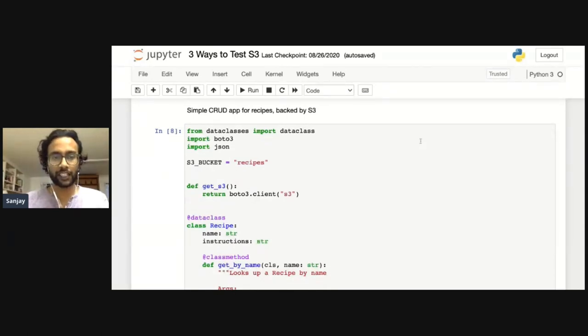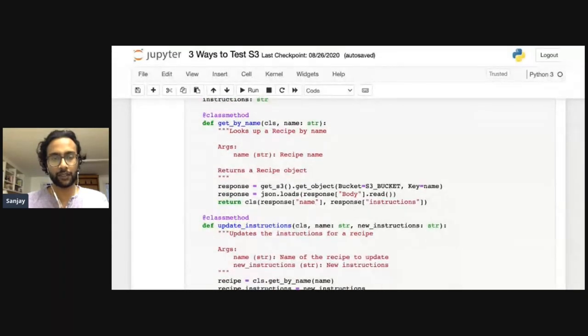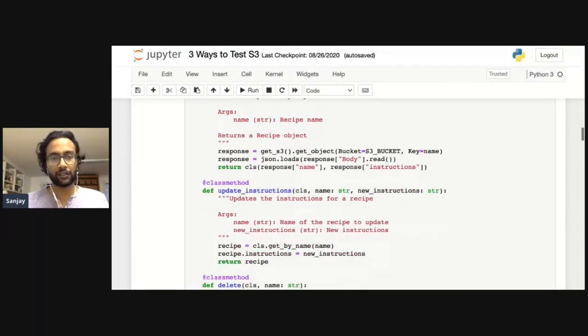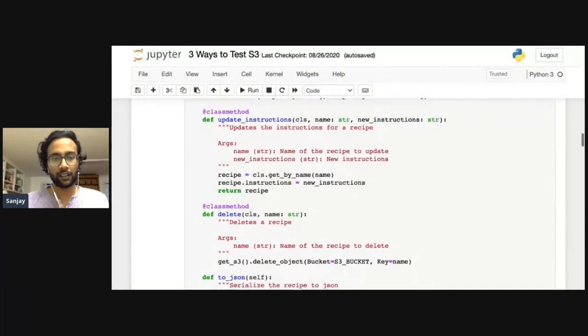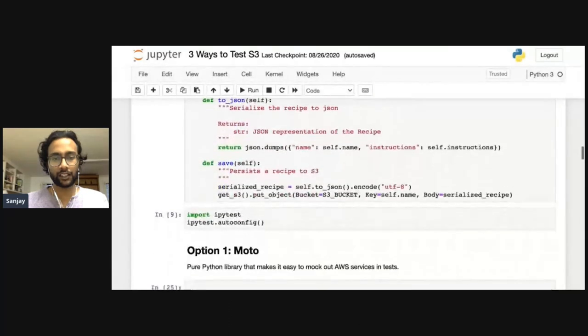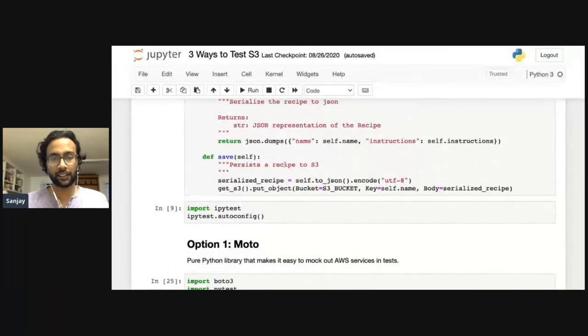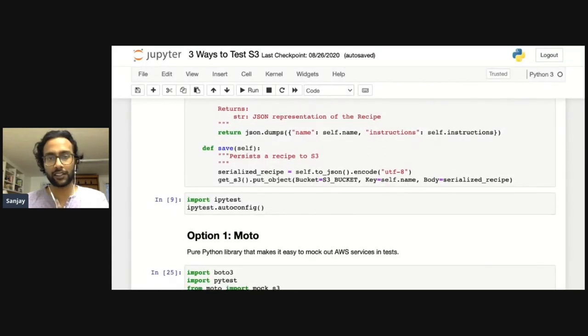It's only about 20 lines of code. It's a Python class called Recipe, and each recipe has a name and instructions. The class has functionality to look up an existing recipe by its name, a function to update the instructions for an existing recipe, a function for deleting a recipe from S3, and finally a save function, which actually persists the data to S3. So this is about as simple as it gets.